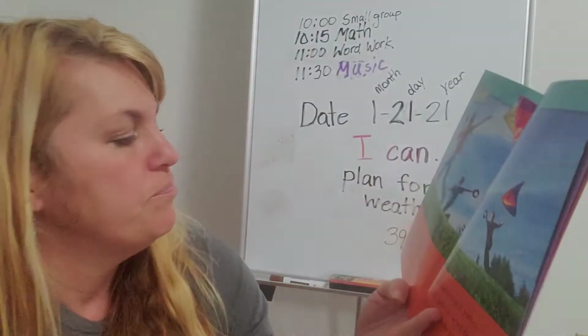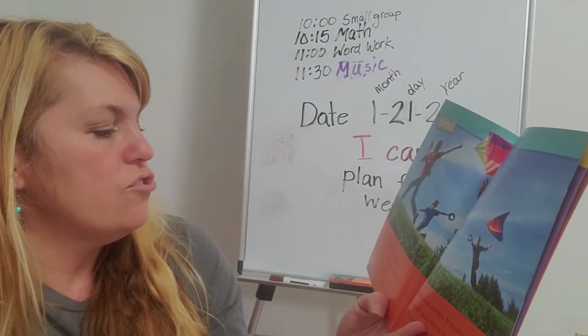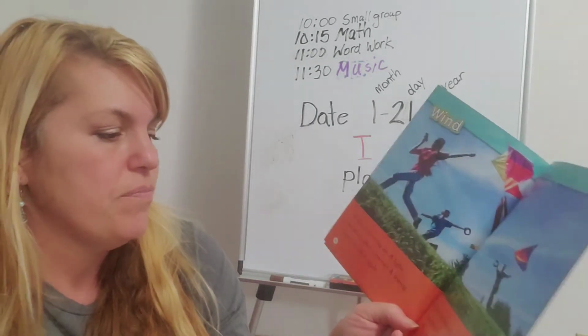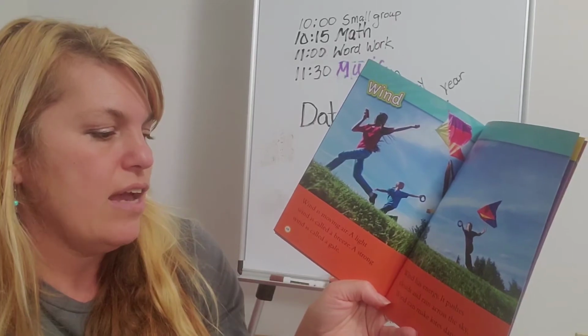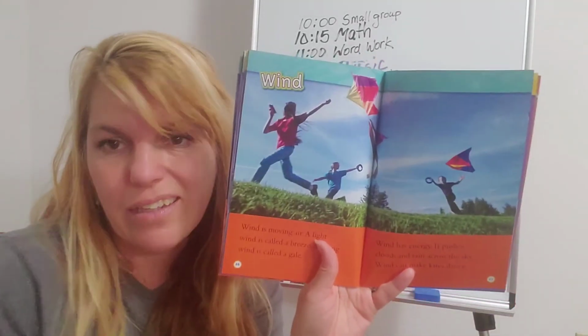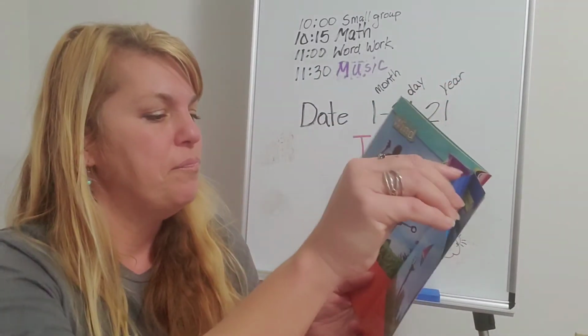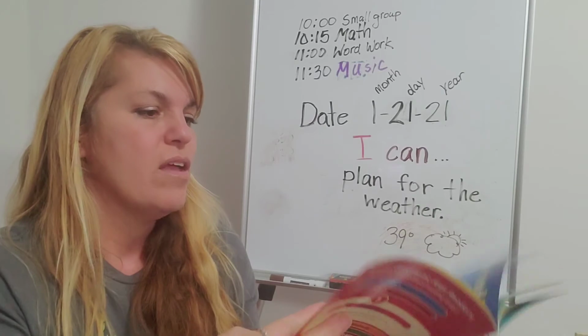Wind. Wind is moving air. A light wind is called a breeze. A strong wind is called a gale. Wind has energy. It pushes clouds and rain across the sky. Wind can make kites dance or sailing. I like to go on a sailboat. No wind, your boat can't move.